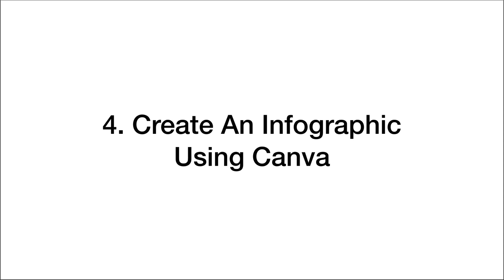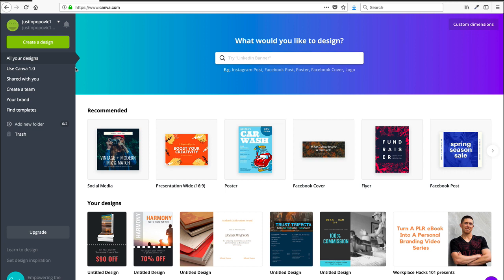And the next repurposing tip is creating an infographic from the tip sheet using Canva. So if you haven't used Canva before, this will be a great introduction for you. So you just go to canva.com and then you can sign up with your Facebook profile or just create a new account. And then it says at the top, what do you want to design?